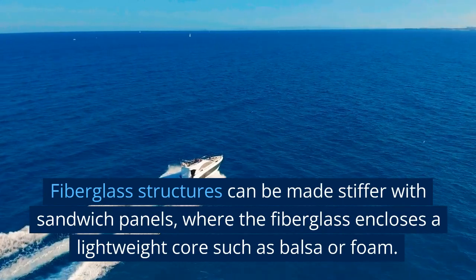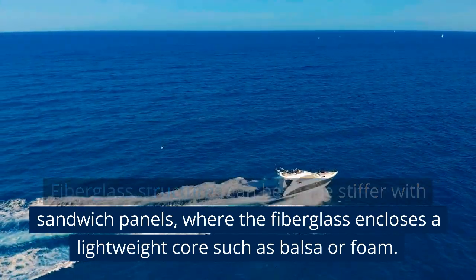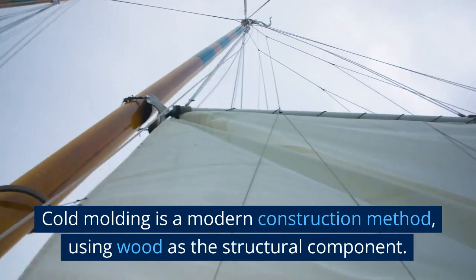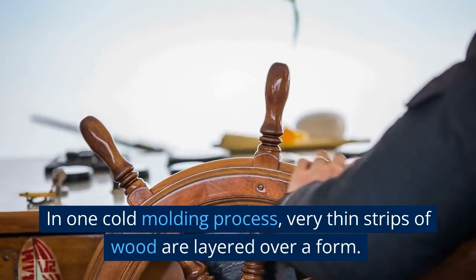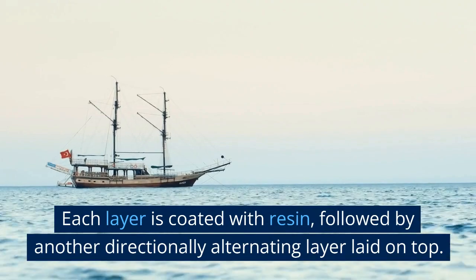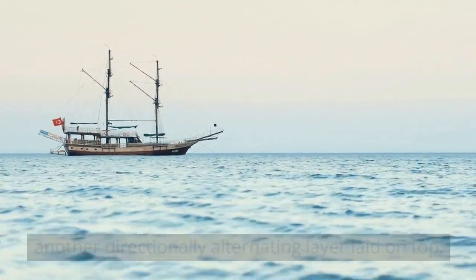Fiberglass structures can be made stiffer with sandwich panels, where the fiberglass encloses a lightweight core such as balsa or foam. Cold molding is a modern construction method, using wood as the structural component. In one cold molding process, very thin strips of wood are layered over a form. Each layer is coated with resin, followed by another directionally alternating layer laid on top.